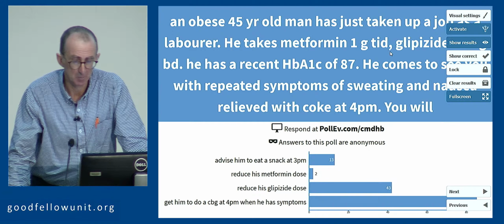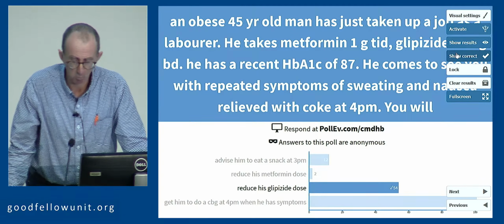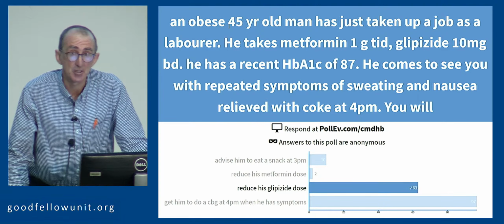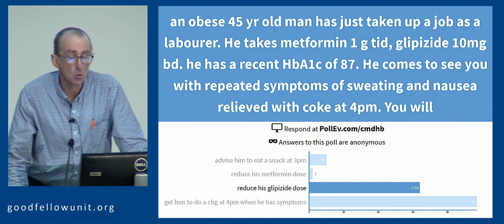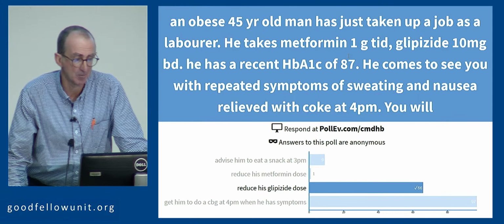Okay, you guys, thank you for participating. This is good. The answer here is actually to reduce his glipizide dose. This man is doing something amazing for his diabetes. He's engaging in physical activity, and we don't want to discourage that or make that more difficult for him. Your A1C is always history. It's always telling you about the last month, not about what's happening.